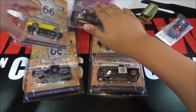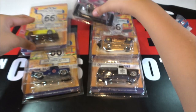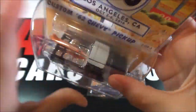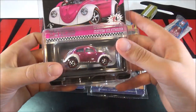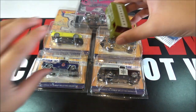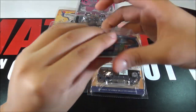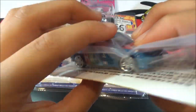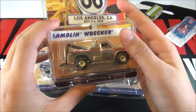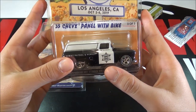The convention cars are the Nissan Skyline GTR B&R 34. The custom 62 Chevy pickup. The custom Volkswagen RLC pink party car. The Code 3 charity car. The newsletter Civic. The Ramblin' Wrecker, which is a dinner car. And the finale car, the 55 Chevy panel with bike.